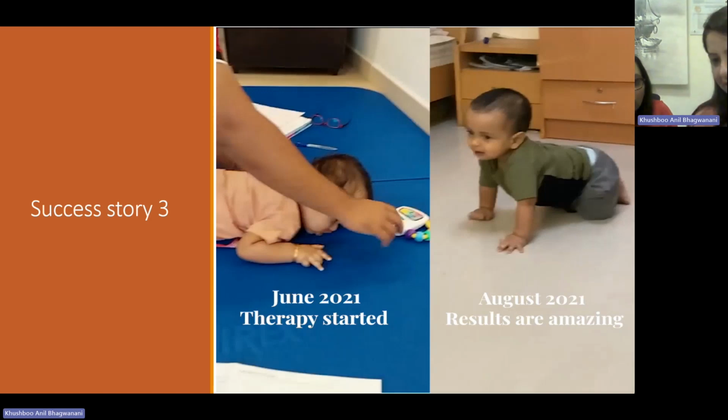So we saw this child continuously for, I think, 2 weeks plus. My suggestion was 3 weeks, but I think the baby had fallen sick in between. So around 2 weeks plus, I was seeing this child 2 times a day, for 1.5 hours to 1 hour every day. And the result, I will show you what we achieved in a span of nearly 2 months.